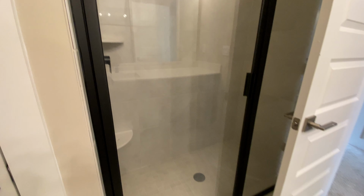Be touring this house that has four bedrooms, two full bathrooms, and one half bathroom. This house was built in year 2022, and it sits on a 0.19 acre lot.